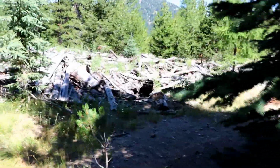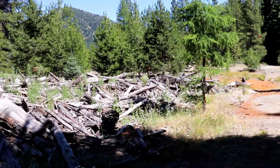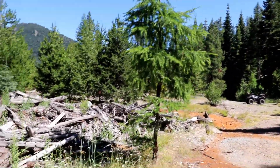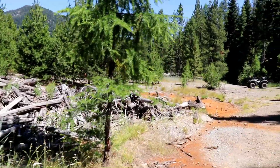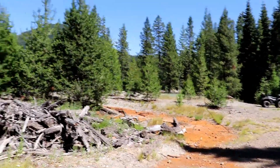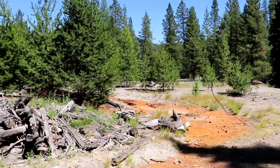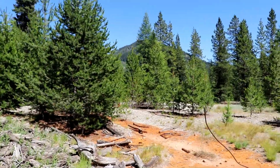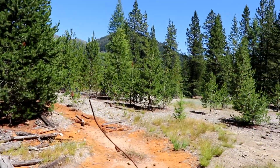While we're wandering around, I'll kind of explain the geology up here. And all this here is just slash from when they logged it a number of years ago. Which brings something else to mind while we're at it. These are private ground. Most of these mines here in Northeast Oregon that were of any size and developed around the turn of last century, most of them were patented ground. It was pretty easy to get ground patented back then, so why not do it?